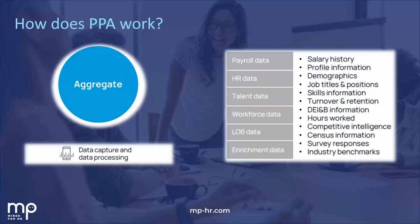So how does it work? So it aggregates. So it captures that data and processes it. So within iSolve, you have that payroll data, human resources data, talent data, workforce enrichment. So you have the salary history, profile information, demographics, job titles, positions, skills, turnover and retention, hours worked, competitive intelligence. So it grabs what's maybe the typical salary for this, survey responses, and then goes through industry benchmarks as well.